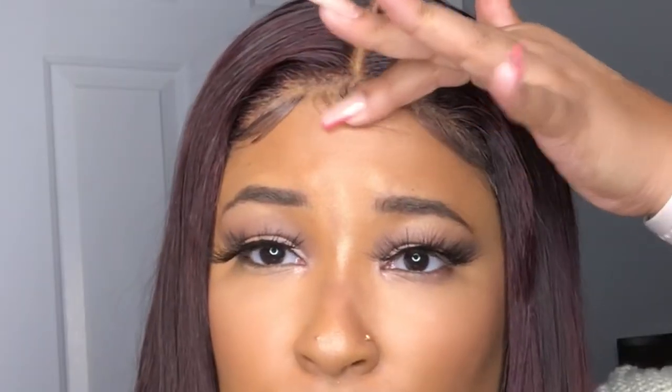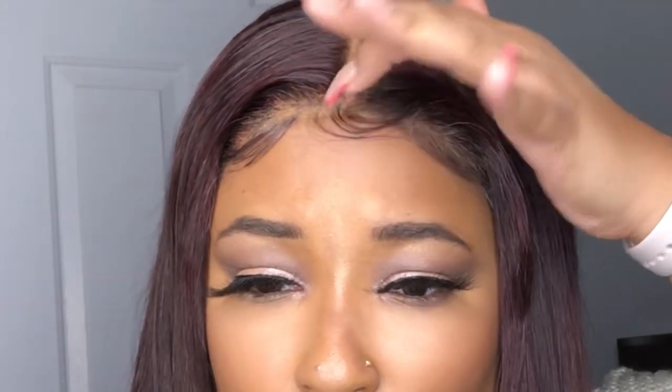Ooh. So y'all see my baby hair like that and nobody was gonna say nothing? Ooh. Ooh. Fits it. This fits.